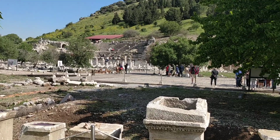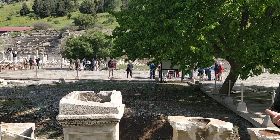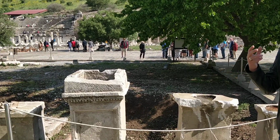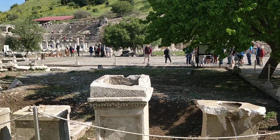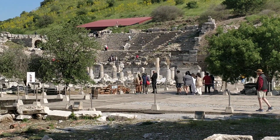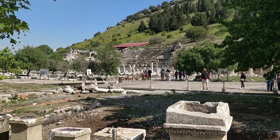And Augustus time, and Augustus doesn't like to Egyptian goddess, and he didn't build again. And he used this stone somewhere else. That's why we cannot see about the temple. Just basis we can see if we go to inside.